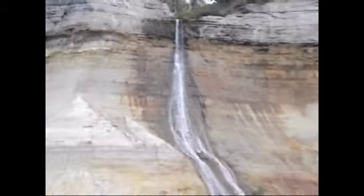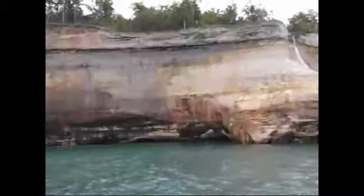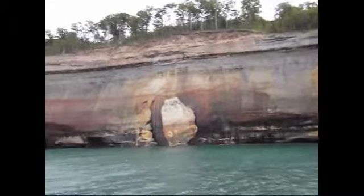And the next three large coves are called the Painted Coves. That's also from iron. Whole specks of iron embedded in the sandstone.